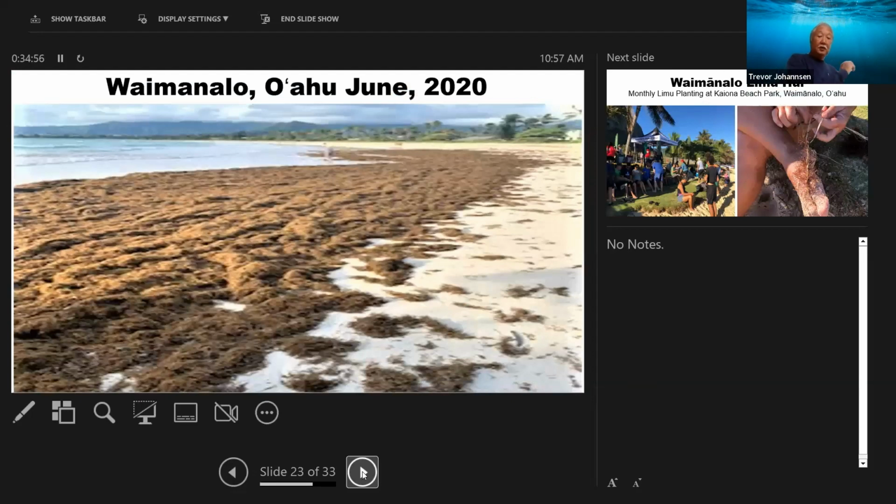Now, Trevor asked me whether I was optimistic or pessimistic about the future, and I said, especially in the last few years, we've been getting very optimistic, and this really helps my optimism. So Waimanalo, this is Limu Lipoa. Talking to the fishermen in this community, they said up to 25 years ago, they used to have annual abundance of Limu Lipoa washing up on shore. They haven't seen Lipoa in close to 25 years. And all of a sudden, in 2020, we get this. It's crazy.